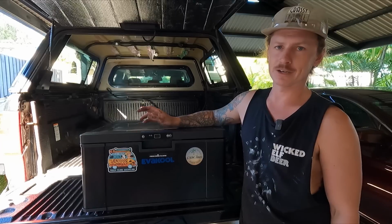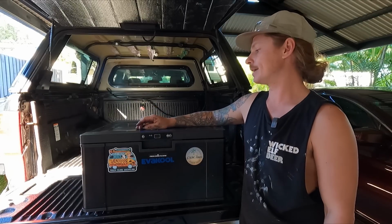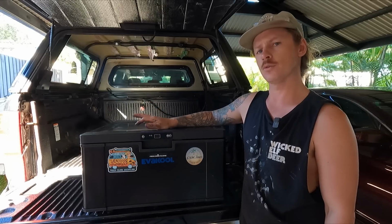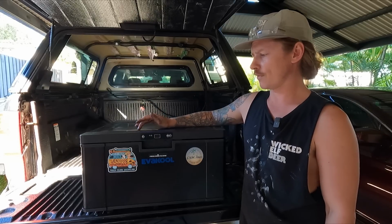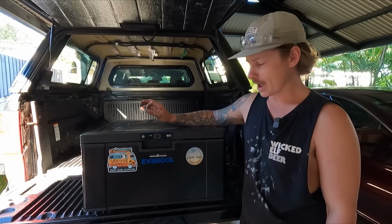Evercool 40 litre drawer fridge. Got this one secondhand, a Marketplace find. They retail for between 800 and 1,000 normally. I picked this up for just over 400 bucks. I think it was 450 I got it for. So very, very happy with that.